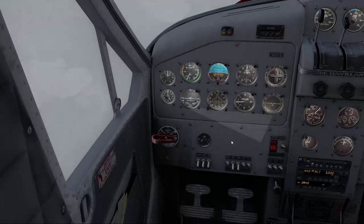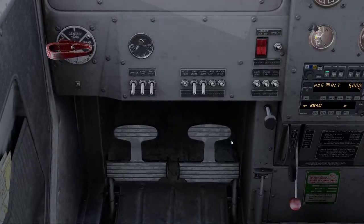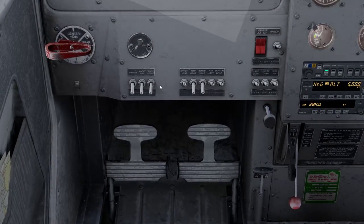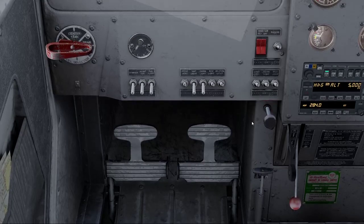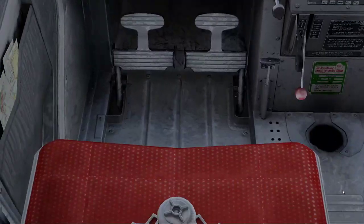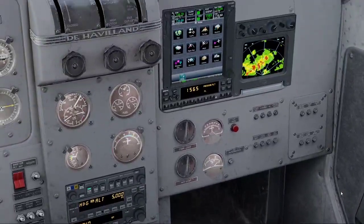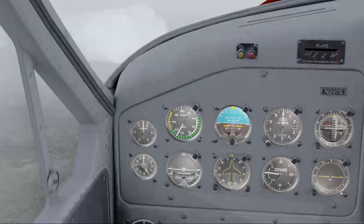Alright, if we get ice, by the way. Surely this has ice protection. Right?